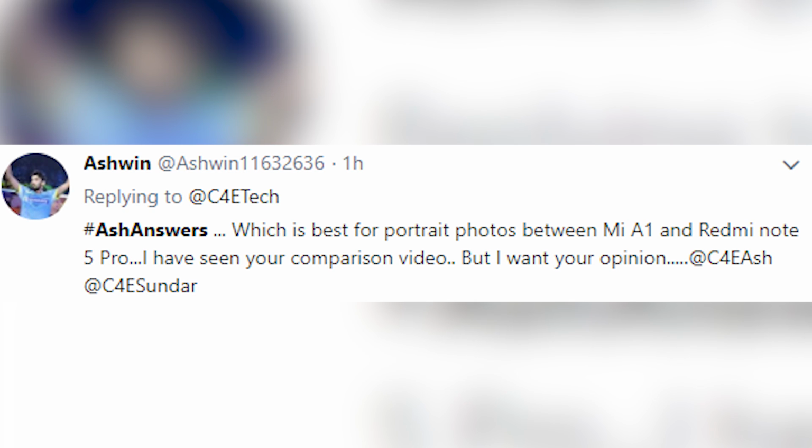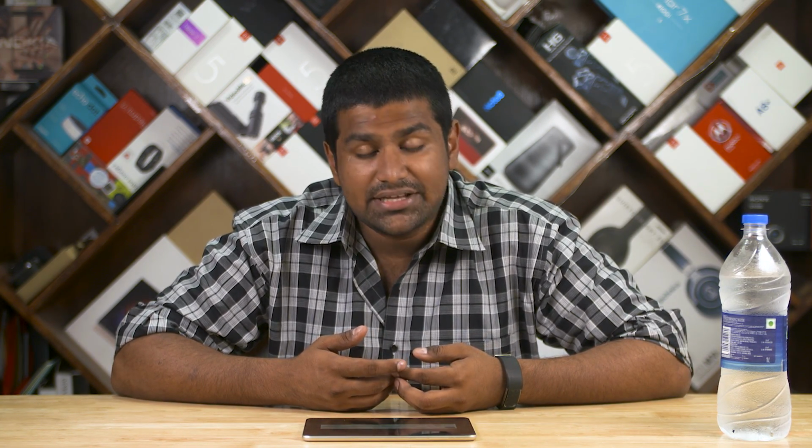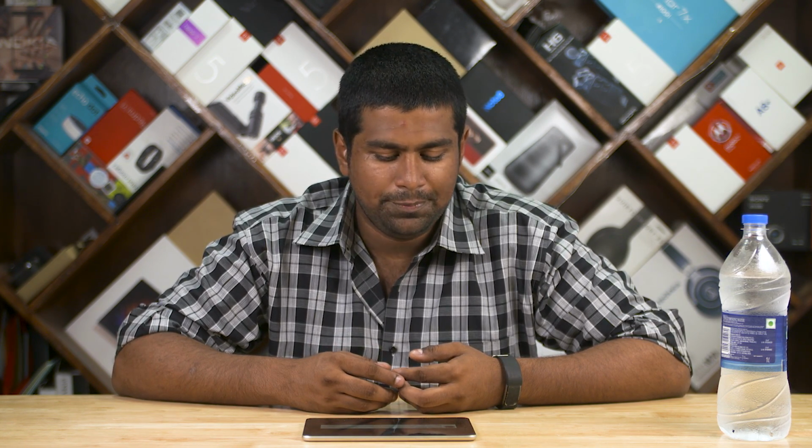Which is best for portrait photos between the Mi A1 and Redmi Note 5 Pro? I've seen your comparison video, but I want your opinion. My opinion is the comparison video, buddy. So here's a card to anybody else, but here are the spoilers from the video: as far as portrait mode goes, the Mi A1 does have an edge over the Redmi Note 5 Pro.